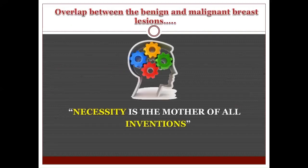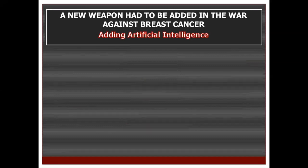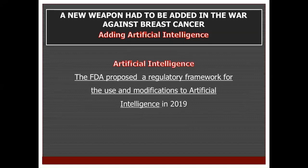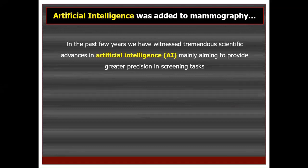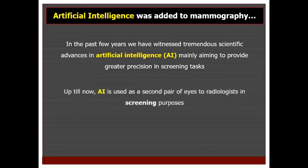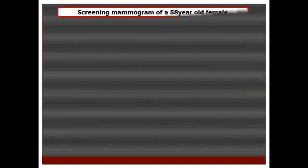And again, these lesions are usually the low-grade DCIS and some lobular carcinomas. And again, because necessity is the mother of all inventions, we come to our last topic today, and that is adding artificial intelligence as a second pair of eyes in assessing mammography. In the past few years, we have witnessed tremendous scientific advances in artificial intelligence, mainly aiming to provide greater precision in screening tasks. Up till now, artificial intelligence is used as a second pair of eyes to radiologists in screening purposes. While if we look at it in another way, if we add quantitative assessment tools to deep learning models, definitely they will have a potential role to play in the diagnostic context as well as in the screening context.